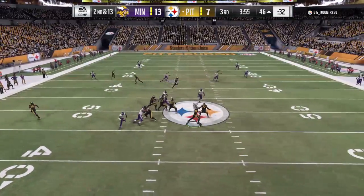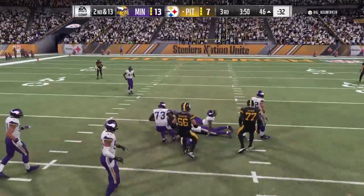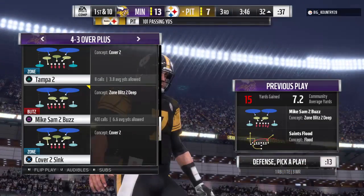On second down, here's Roethlisberger. And Bryant's got it over the middle. And he gets this inside the 35-yard line. A Steeler first down, Roethlisberger to Bryant.